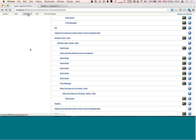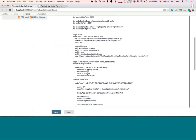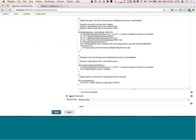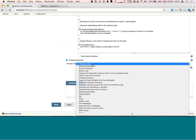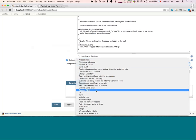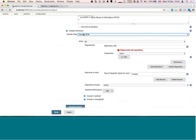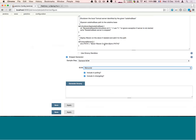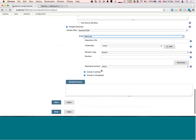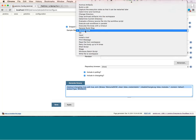I will show you something else which is very important when you develop your workflow. It's the snippet generator. It will list all the steps available in the workflow, and it will help you to understand the syntax. So here I use the general SCM syntax, and maybe I will use Mercurial, for example, and I click on Generate Groovy to see the syntax of my SCM command. So this is the kind of thing that I can do.